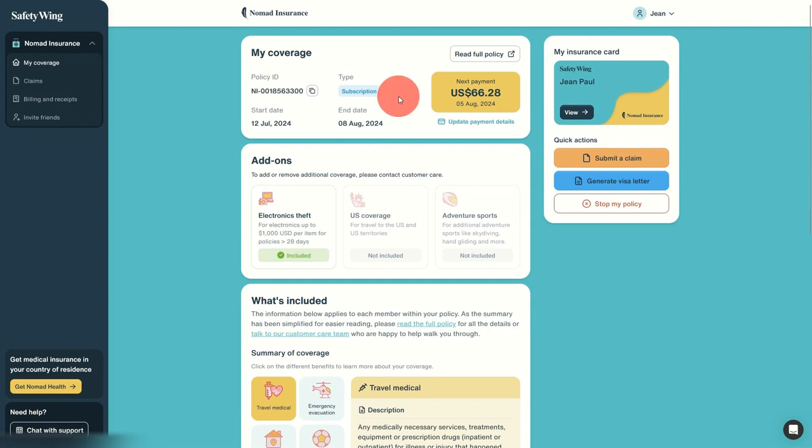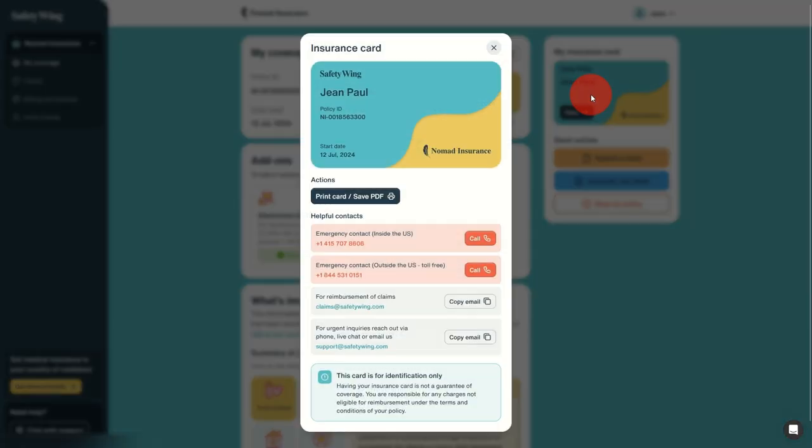But here, let's have a look at the dashboard. So we have the start date of our policy, the current end date. So actually, it will auto-renew on 5th of August to extend this policy for 28 more days, unless we click on Stop My Policy. We can update the payment details. Here we have our insurance card that we can easily print with emergency contacts. Inside the US, outside the US, reimbursement of claims, urgent inquiries.